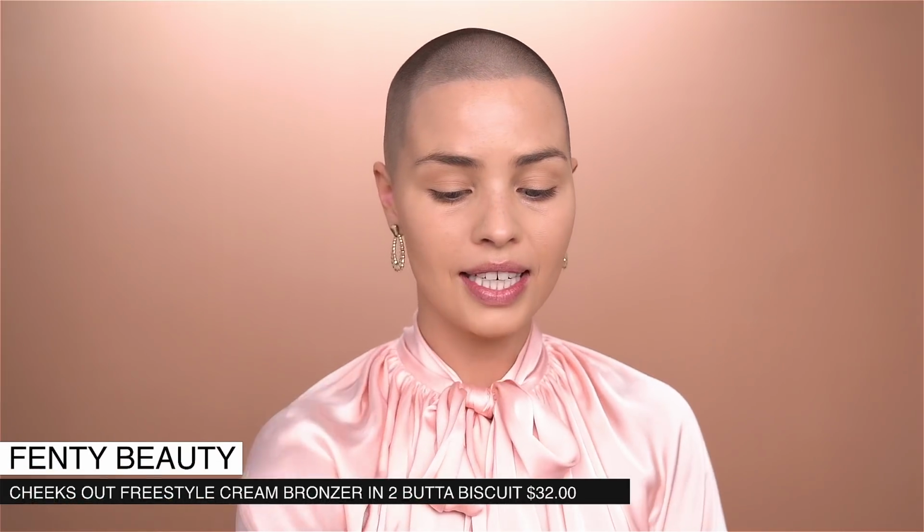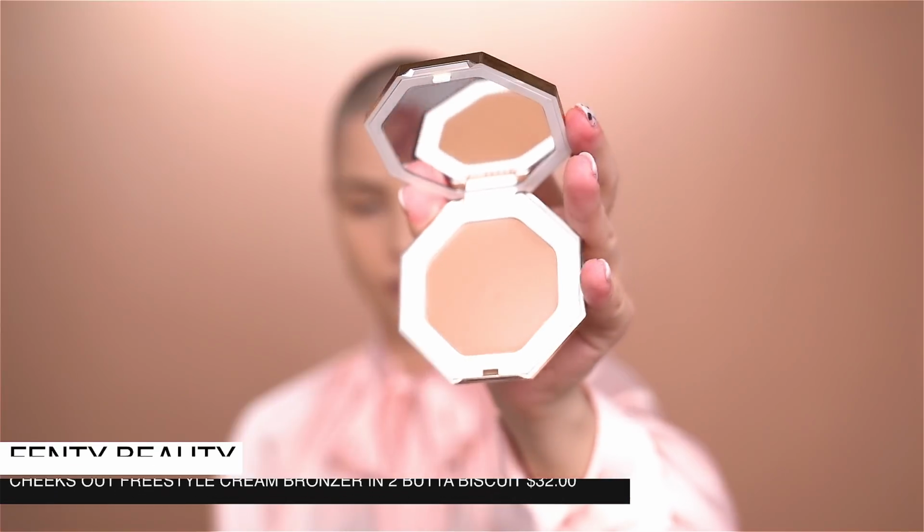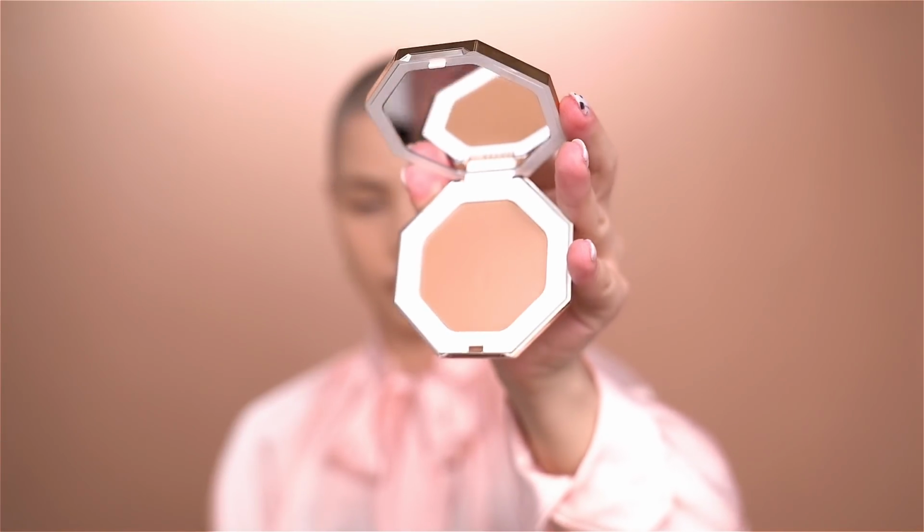Now, if you've been following me for a while, you know how crazy I am about cream products, and Fenty Beauty has come out with a whole bunch of cream products that I am dying to try out. So first up is the new bronzer. Now, I've got shade number 2, Butter Biscuit, and in the package also came 2 of the Fenty brushes, which I'm very grateful for because I've always loved how they look.